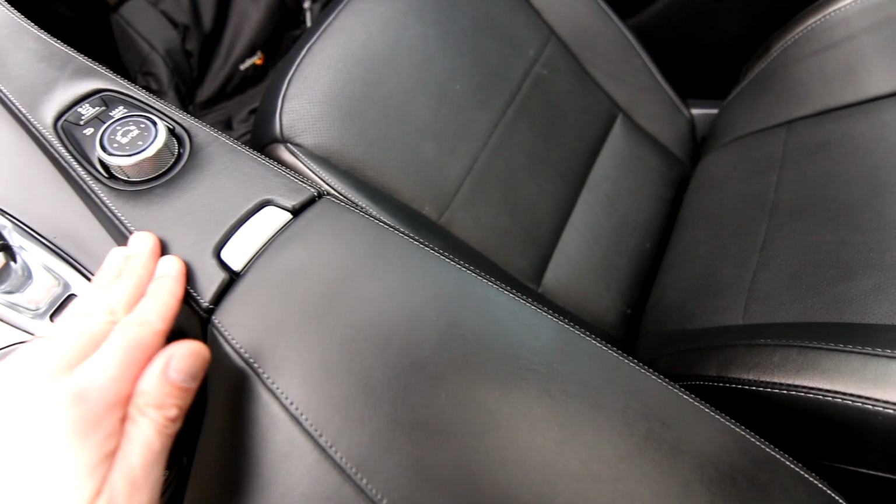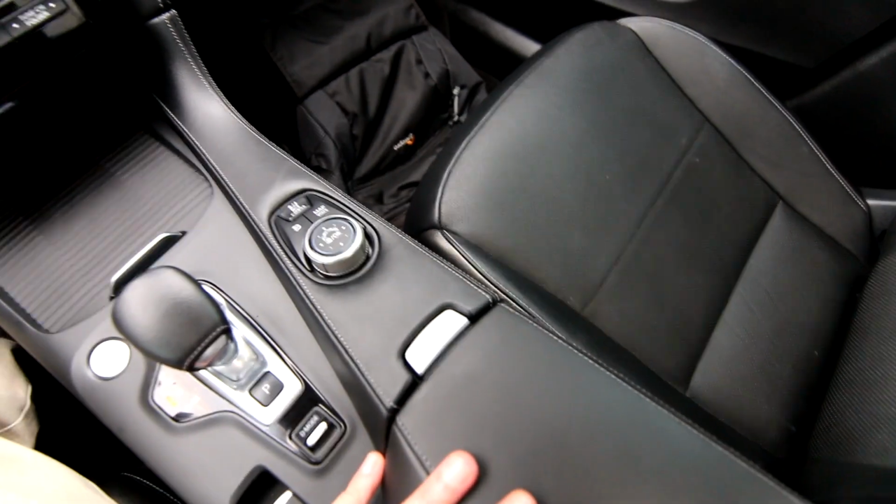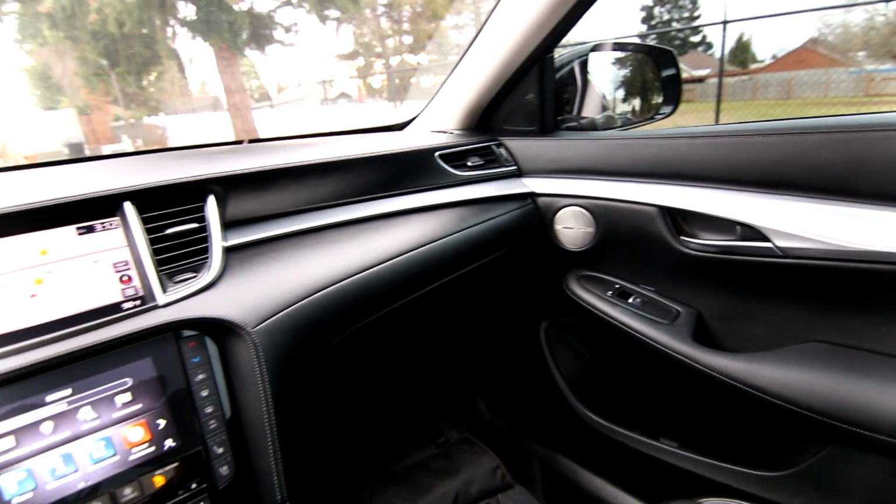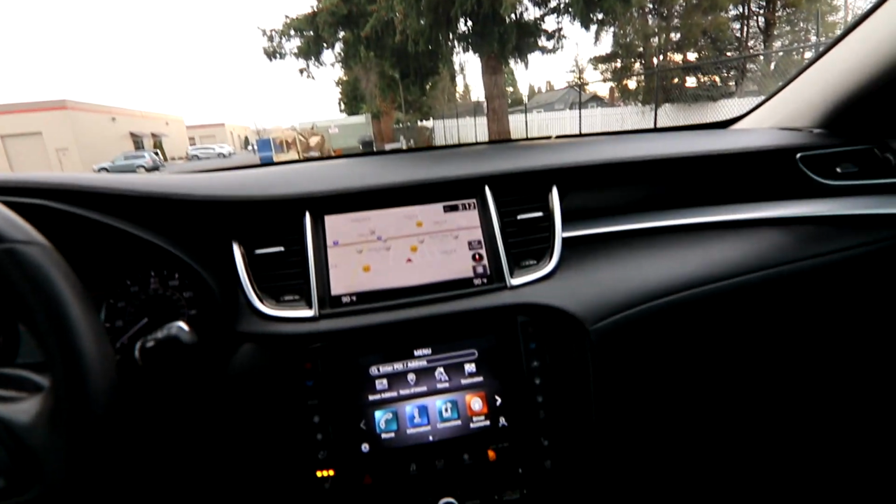Beautiful perforated leather interior, nice aluminum trim, synthetic leather and contrast stitching on the center console, on the dashboard, on the doors. This one has a Bose sound system. We have a blind spot warning. Nice leather-wrapped steering wheel, universal garage door opener.